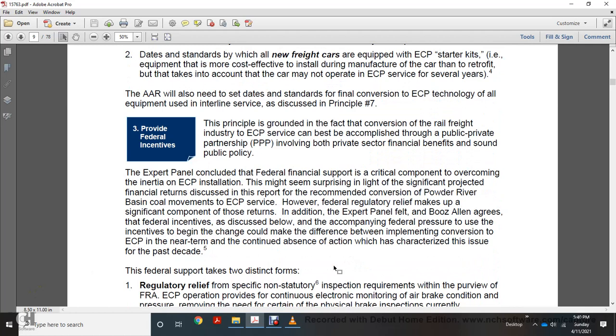Number 3: provide federal incentives. This principle is grounded in the fact that the conversion of the rail freight industry to electronically controlled pneumatic service, accomplished through a public-private partnership, involves private sector financial benefits and sound public policy. The expert panel concluded that federal financial support is a critical component to overcoming the inherent barriers to electronically controlled pneumatic installation. This may seem surprising in light of the significant projected financial returns discussed in the report for the recommended conversion of Powder River Basin coal movements to electronically controlled pneumatic service.